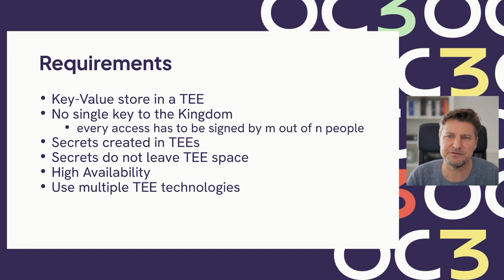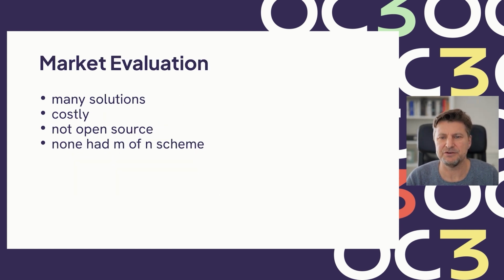Our main requirements for this project are a key value store, holding our secrets running in a TE. And no single person should have access to a single secret. Every step in the setup, administration and whatever has to be signed by M out of N people. Every secret has to be created in a TE and should never leave the TE space. This means things like blockchain transaction signing should happen in the TE. The key value store should of course have high availability.